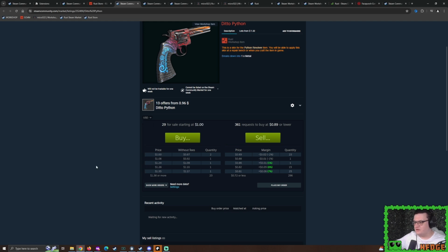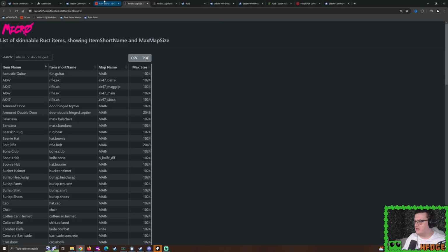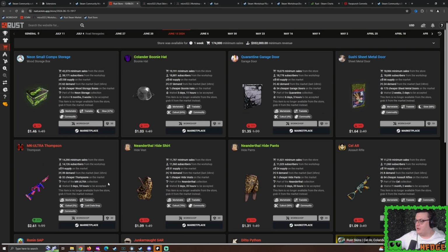And the Ditto Python, I just wasn't feeling confident with Python skins as at that point, and I didn't think Ditto Collection was going to change other than just being a weapon-only collection. Played it safe, worked out quite alright. So, yeah, overall, I'd sit here and say most of the skins I did get correct. Only one of them didn't really get very well correct there. But that was a surprise to me. I was not anticipating that whatsoever, so applause to the likes of you there, Thompson.